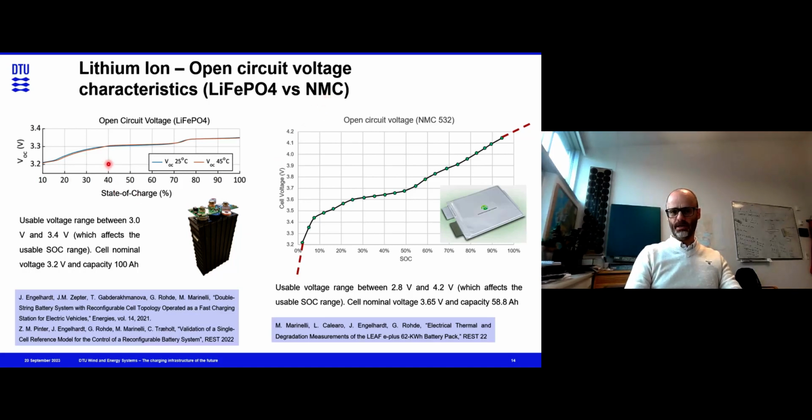You see here on the left an example of an open circuit voltage characteristic of lithium iron phosphate. The lithium iron phosphate open voltage characteristic tends to be quite flat. So you see that between the range 10 to 100% state of charge, the voltage does not change too much, while for an NMC, like the one that you would find on the recent Nissan Leaf and also a lot of other electric vehicles, the characteristic tends to change quite a lot, almost 1 volt of excursion between the minimum and the maximum voltage.